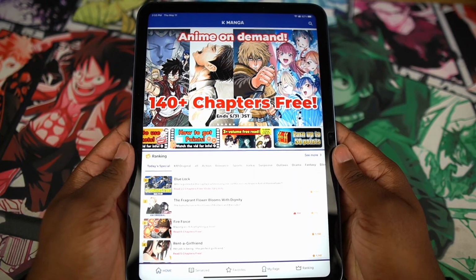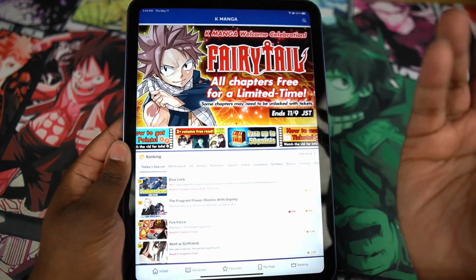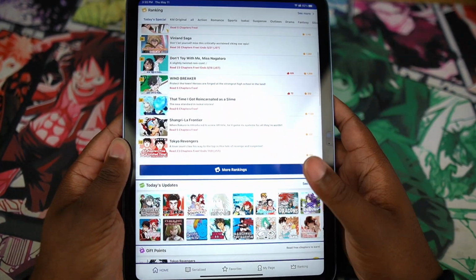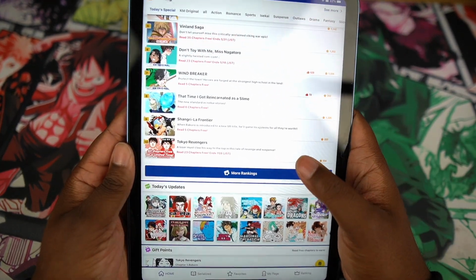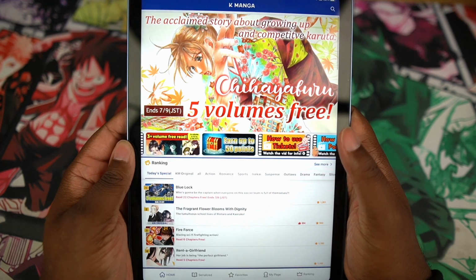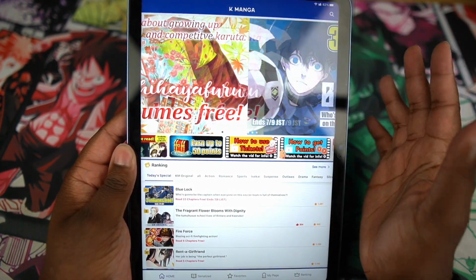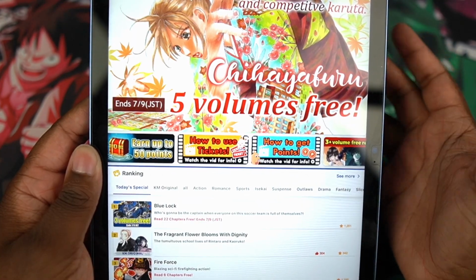All right, guys, so after I had to cool myself off a little bit, I had to change the angles because obviously I can only keep this in landscape mode when I'm actually browsing the app itself, but also I had to move my mic and things around because of this whole little thing happening right here. So let's go ahead and actually take a look. We have Chihayafuru, the acclaimed story about growing up in competitive karuta. All right, so this ends with 5 volumes for free.